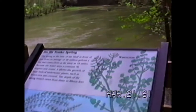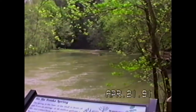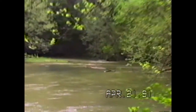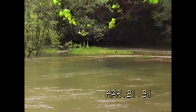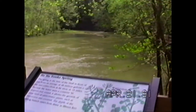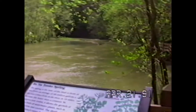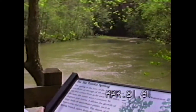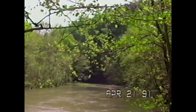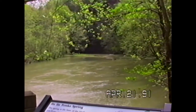Tonka Springs. The spring at the base of the bluff in front of you flows an average of 48 million gallons a day and comes from as far away as 18 miles. Because the water stays a constant 56 degrees year-round, it allows the growth of large beds of underwater plants, such as watercress and coontail. The depth of the spring branch varies from 3 to 15 feet.